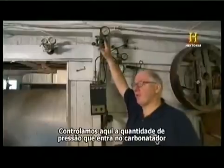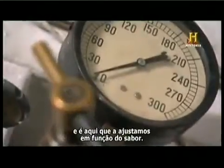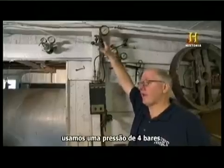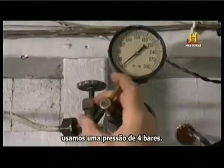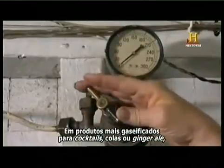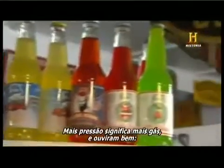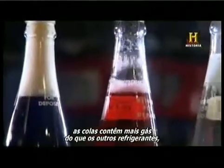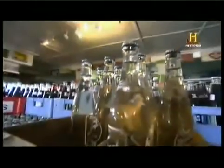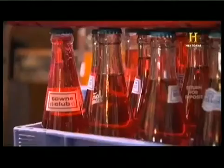This is where we control the amount of pressure going into the carbonator, and this is where we adjust it for the different flavors. For fruity flavor, we're going to have it running around 60 pounds per square inch. For a higher carbonated, a mixer or a cola or a ginger ale, we're going to run it at about 80 pounds per square inch. Higher pressure means more bubbles. And you heard right. Colas contain more bubbles than fruit-flavored sodas. That's simply because we like our colas much fizzier than other carbonated beverages.